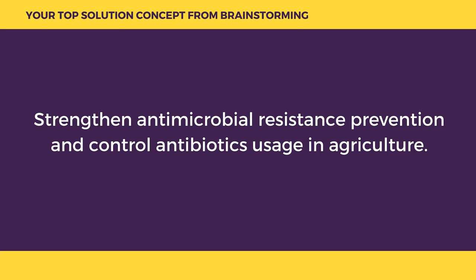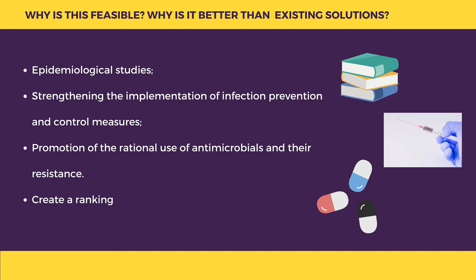Our top solution is strengthening antimicrobial resistance prevention and control of antibiotic usage in agriculture. What's feasible? Epidemiological studies enable this, strengthening the implementation of infection prevention and control measures, promotion of the rational use of antimicrobials and their resistance by promoting audits, and creating a ranking for the farmers, like where is the farmer that uses the least antimicrobials.